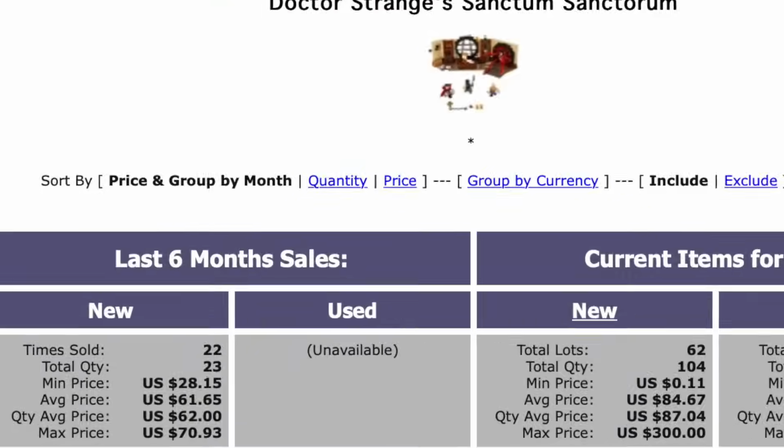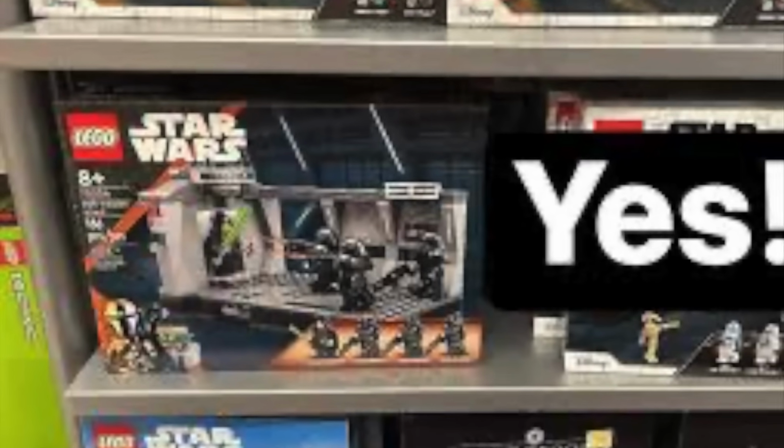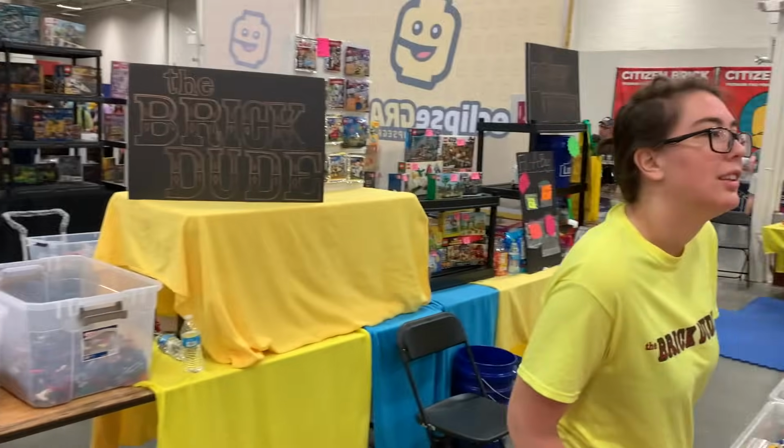So anyways, here at this vendor, I ended up trading this guy the 2 battle packs for the 76060 Doctor Strange's Sanctum Sanctorum. He had it for $50 here, which is around what it goes for online. I thought it was a pretty good trade because the boxes were damaged on the Dark Trooper battle packs, and they were sets that were out on shelves right now. Overall, I think it was a pretty good trade up to get rid of these 2 Dark Trooper battle packs.